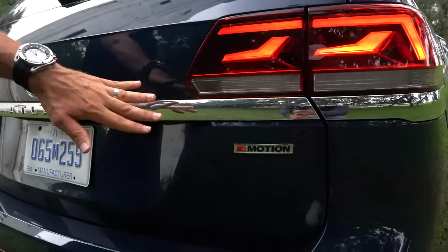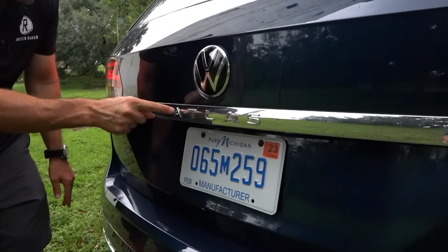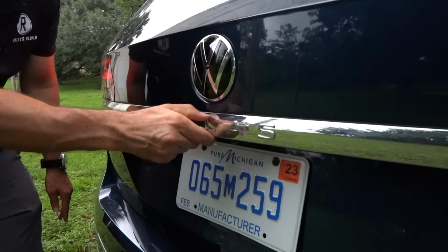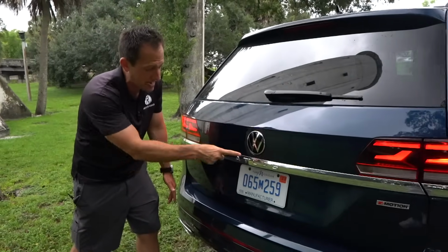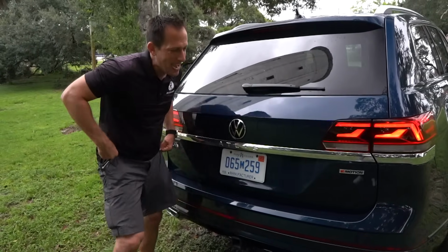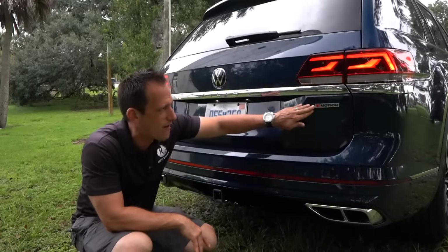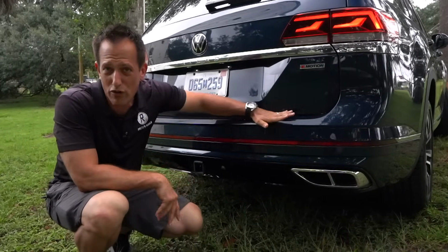That chrome trim with our 4Motion badge, chrome trim goes all the way across, and what I like is the way they actually have the letters. These aren't emblems that stick on, it's actually built into the trim. That's a really nice touch. There's our updated, upgraded Volkswagen logo. And then as we work our way down, like I was saying, you have your 4Motion badge, very classy looking badge. You work your way down, and here's where there's gonna be a zonk.